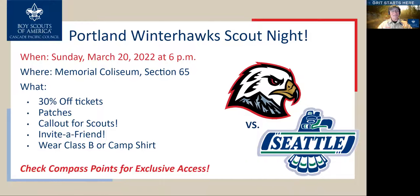You'll actually get the email for this, or there will be a link in your Compass Points email coming out tomorrow as well. This is, again, exclusively for those of us in the Cascade Pacific Council. We are actually asking you to wear your Class B's for this, or your camp shirt. We want to show off those camp shirts, or your Class B shirt. So do that. That'll be great. And again, 30% off tickets for that.